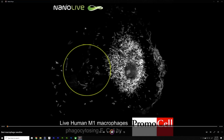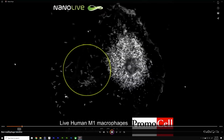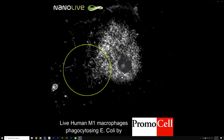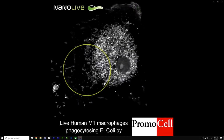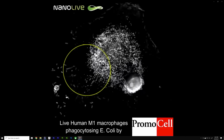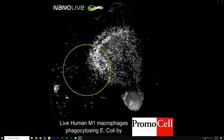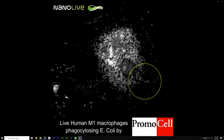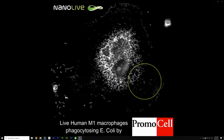So, a few years ago, I ran into this reference material. This is from NanoLive, which is a company that has a real-time label-free monitoring system of cells. And when I saw what they were putting out, this is a macrophage. This is just something that eats other things, right? It eats cell parts and stuff like that.